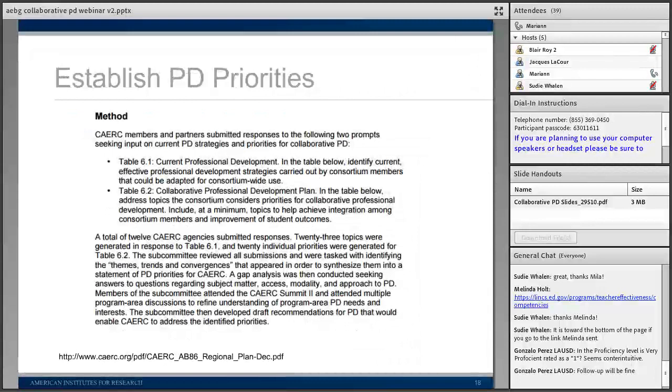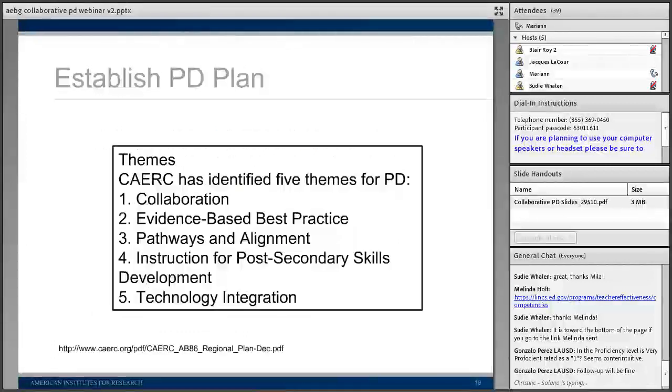Establishing PD priorities. This is a screenshot from the publicly available Capital Adult Education Regional Consortium regional plan. And we did this as part of our effort at the first PD plan, which is why you'll see objectives 6.1 and 6.2. And this formed the basis of the survey, and so we asked open-ended questions for folks to respond to. The items 6.1 and 6.2 became the basis of the questions that we asked, and then we allowed any response, just a narrative written response back with no pre-selected items.